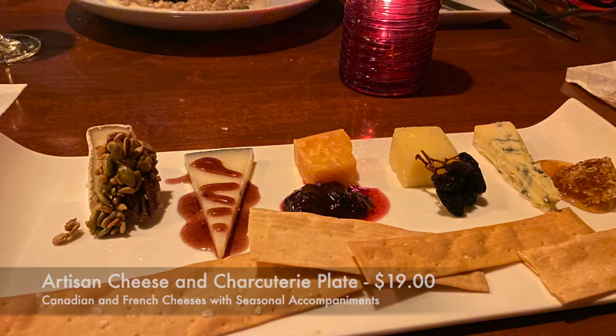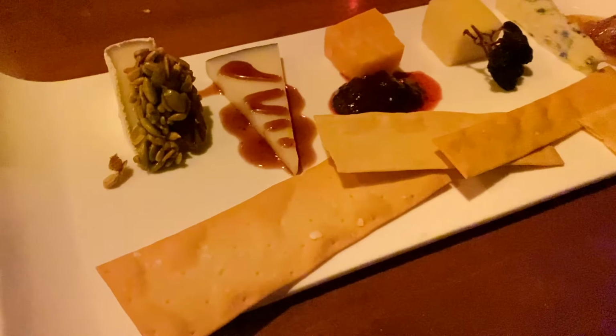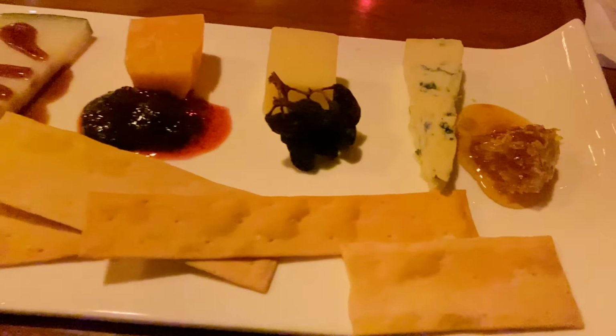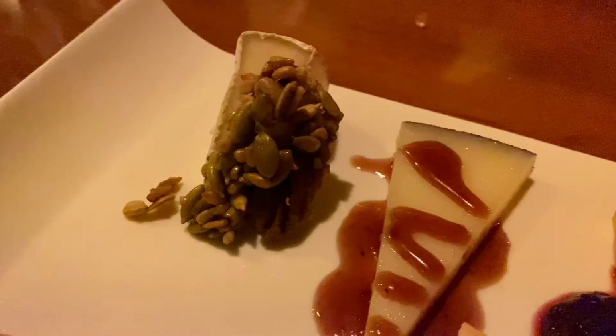We have got our food, order came out. We have the artisan cheese plate. This is a nice selection of Canadian and French and house-made cheeses and their accompaniments. We've got a honeycomb, it's like a blue cheese. We've got some crisp crackers, like some water crackers, some dried fruit. We have some kind of spread. A nice fruit glaze over this one. Looks like some kind of a jam. And then we've got, looks like a combination of pumpkin and other nuts and seeds on this one. That looks really, really tasty.